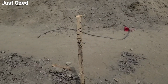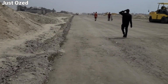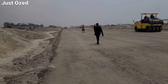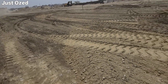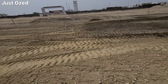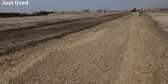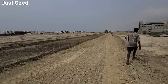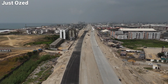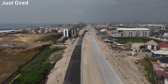This is the kilometer 9 of the Lagos-Calabar Coastal Highway. From here, we'll cover an area view in between 7, 8 and 9, then progress to 10, 11 and 12. This is kilometer 9 of the Lagos-Calabar Coastal Highway. As you can see from the screen, work is at a sand filling stage. This is an area view covering the work progress from kilometer 7 down to kilometer 10.